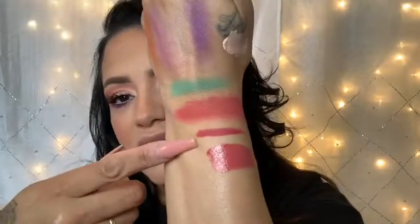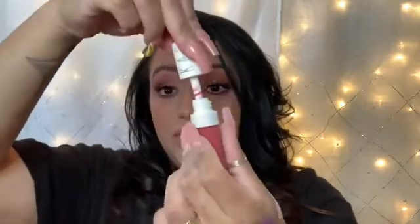So this is the liner that came in it, and this is the lip gloss. It's huge. The lid didn't even want to go in. So this one, KAB Cosmetics. I've never heard of this brand ever in my life.